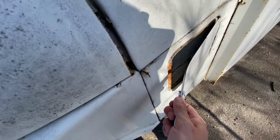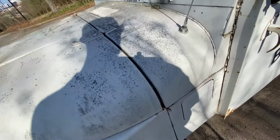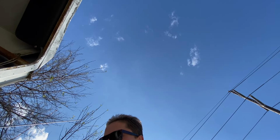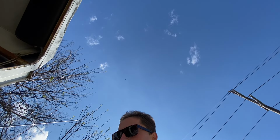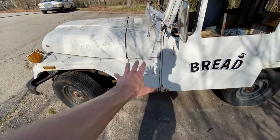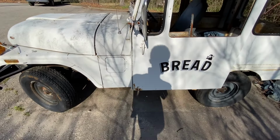Oh, it's just like a little bit of a vent or something like that. Interesting. I'll go ahead and close that up. Go ahead and close my knife back up as well. I didn't realize there was like a vent there. So I guess you can open that up if you want to, so you can get some air on your legs and stuff like that. Pretty cool if I do say so myself.